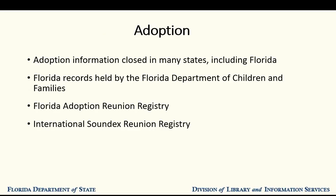Adoption in Florida is a difficult subject because most of the information is closed. It is sealed. The specifics are not available to any of the parties involved: birth parents, adoptive parents, or adopted children. This is very difficult if one party is searching but the other is not.